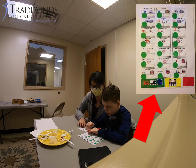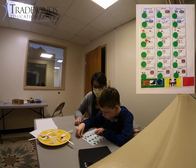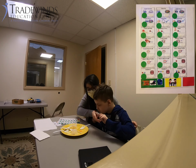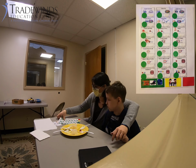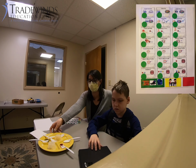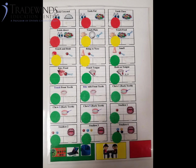You just want to look at it? So look, just do this. Don't touch it. Look, you're just looking. Just look with your eyes. There you go. Nice. As Jacob mastered the steps, we upped the ante by making the next difficult step green and the previous steps yellow or red. Yellow earns sitting and hanging out with the clinician, while red does not earn anything.